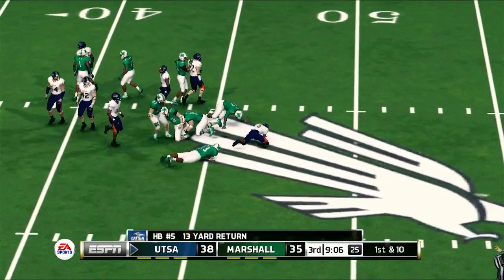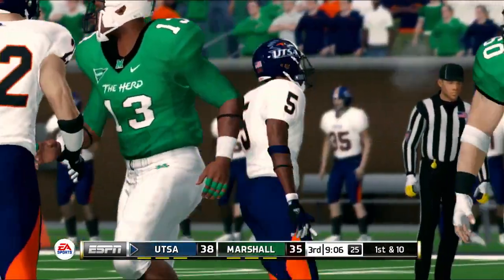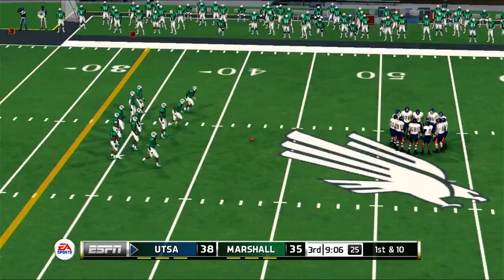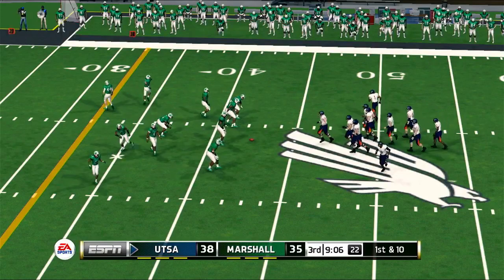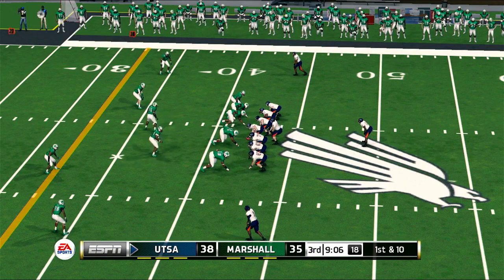He gets out to about the 42-yard line. Their last drive resulted in a punt, so let's see if they can put together something a little more promising here. UTSA is up by 3.